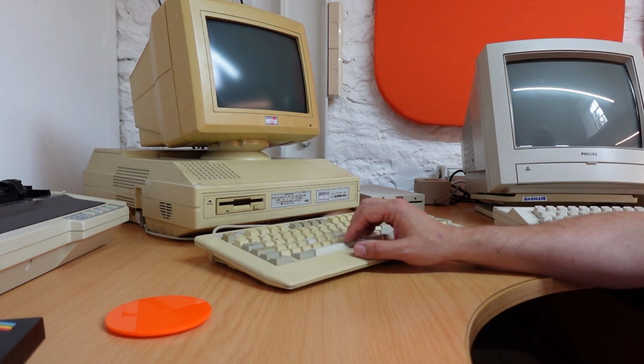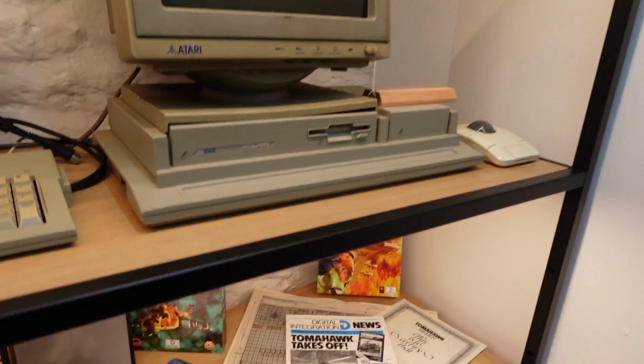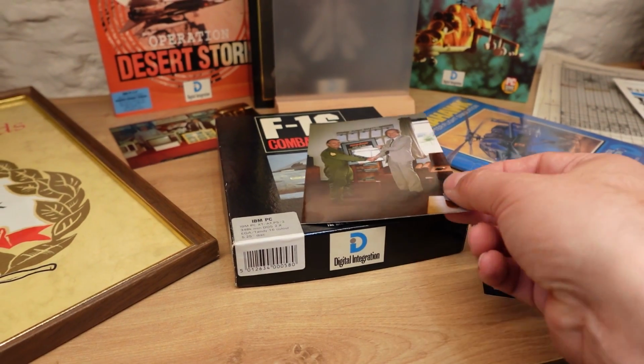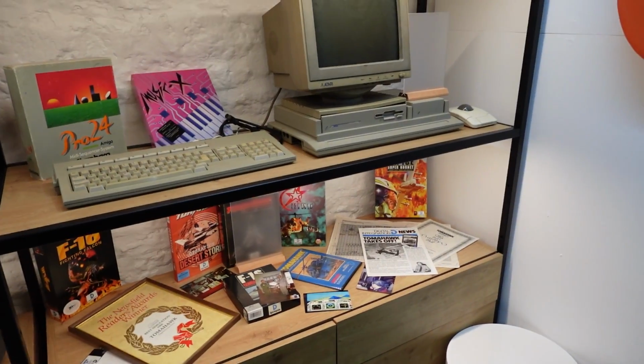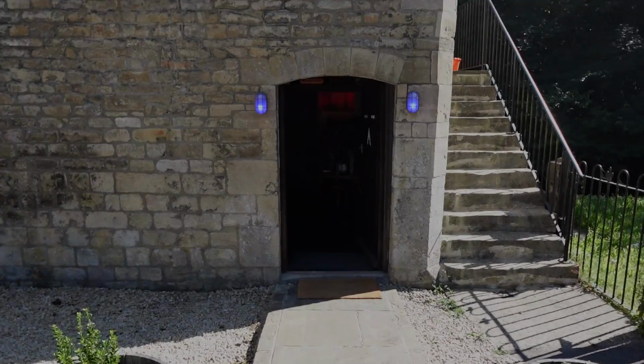It wasn't turned on, but just to sit at that machine again, I spent a little bit of time just soaking that in. And there's a very special photo on this copy of F-16 Combat Pilot, and that's not my story to tell. I'm sure that will come out in time. I do know the backstory of that photo, but that's one of my all-time favourite games.